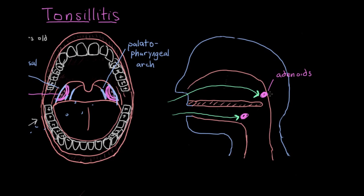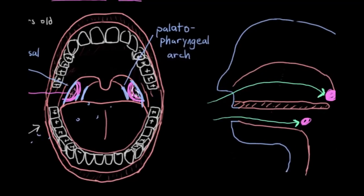And along with getting red and inflamed and enlarged, these tonsils, when they become enlarged, notice they can potentially block the nasal passage, making it difficult to breathe air in through the nose. So redness, inflammation, and enlargement of the tonsils may mean tonsillitis. And another symptom that patients may have is called a tonsillar exudate.